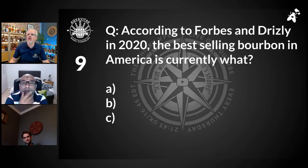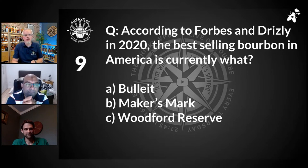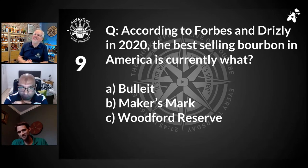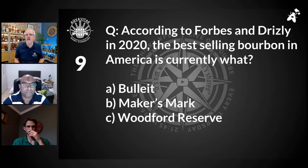Question 9. According to Forbes and Drizzly in 2020, this year, the best-selling bourbon in America is currently what? Now, I cannot vouch for this being accurate, but this is according to Forbes and Drizzly this year. This is an article. Is it A, Bullet, B, Maker's Mark, or C, Woodford Reserve? The reason this question's in here is, look, there is no Jim Beam, there is no Jack Daniels. No Fireball. Quite surprised by this, but according to Forbes and Drizzly, one of these is the best selling in 2020. A, Bullet from Diageo. B, Maker's Mark. C, Woodford Reserve.